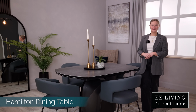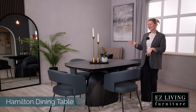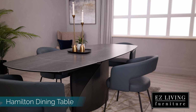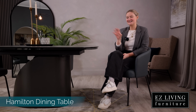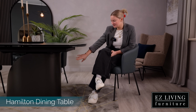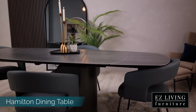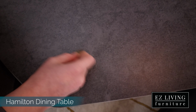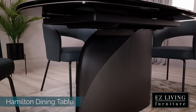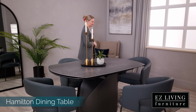I'm Cliona from Easy Living Furniture, and this is the Hamilton Extendable Dining Table. This is a very sleek dining table that has a modern grey tabletop. The Hamilton is certainly a memorable table. It features a black pedestal base with a gold detail. It boasts a ceramic tabletop which is scratch and heat resistant, making it an ideal choice for any busy-bodied households. The Hamilton could suit a small or a large space.